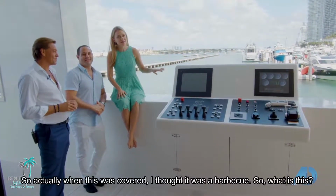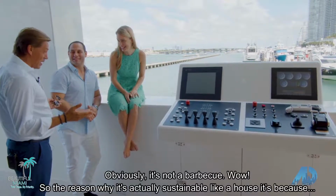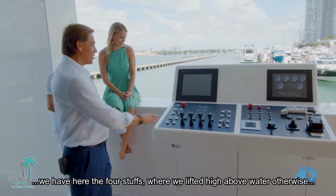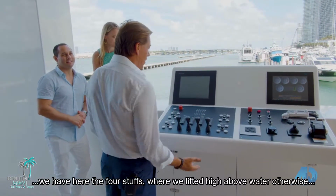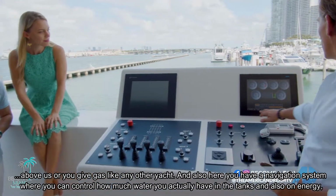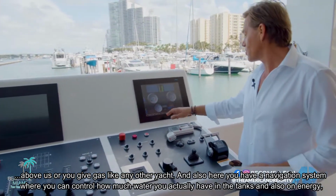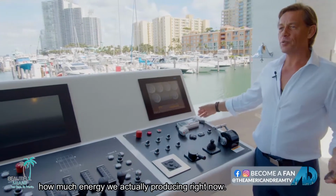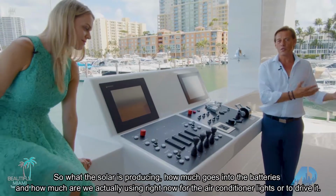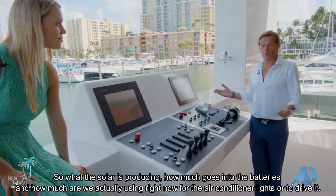So actually, when this was covered, I thought it was a barbecue. Duh. So what is this? Well, it's obviously not a barbecue. The reason why it's so stable like a house is because we have here the four stops where we lift the entire yacht above water. Otherwise, you use the bow thrust or you give gas like any other yacht. And here you have a navigation system where you can control how much water you have in the tanks, and also on energy, how much energy we're producing right now: what the solar is producing, how much goes into the batteries, and how much we're using right now for the air conditioner, lights, or to drive it.